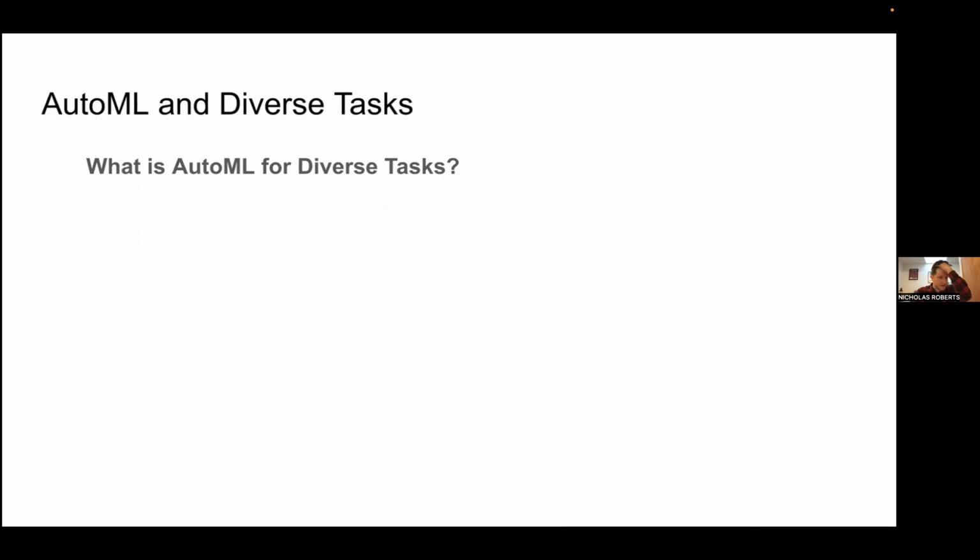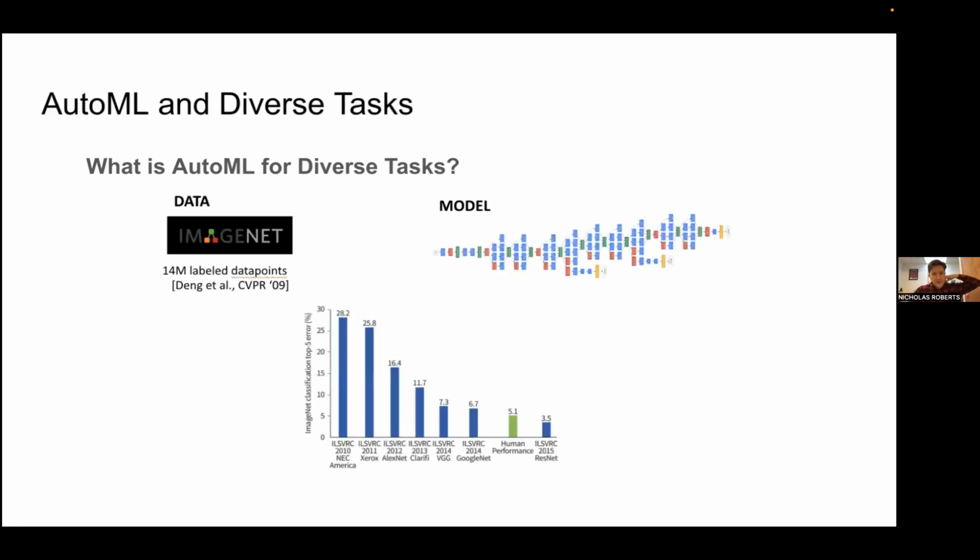So again, I'm going to be talking about AutoML for diverse tasks here. Hopefully most of us are familiar with the ImageNet story. ImageNet is a large data set comprising 14 million labeled examples with 1,000 different classes. And it's, of course, images, so it's targeted at computer vision. You see in this plot on the bottom that over the course of 5 years, and now it's been even longer than that, people have developed better and better neural network architectures for this task, right? And we have a picture of the GoogleNet architecture here on the other side.